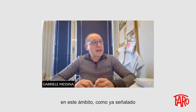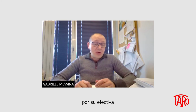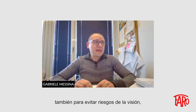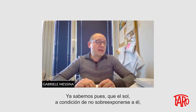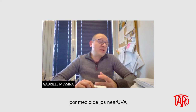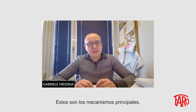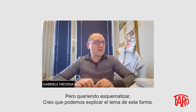A couple of words on what Professor Cevenini has already mentioned about the management of near UVA rays, that it is made easier due to their very manageability. That is, whilst with UVC rays, one has to be particularly careful for potential risks for the eyes, for example, or also for the skin. Near UVA rays basically represent a frequency of light already present also in the sun. As we know, when one is intensely exposed to sunlight, there are no particular damages. Well, the action of the biocide is mainly exerted on structures in the case of near UVA rays and on replication alterations in the case of UVC rays. These are the dominant mechanisms, and clearly there are some gray areas in reality where mechanisms overlap. But if we really had to schematize, I think it would be put down to what I have said.